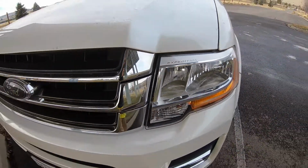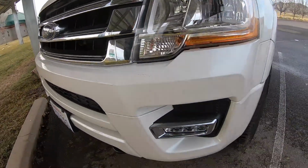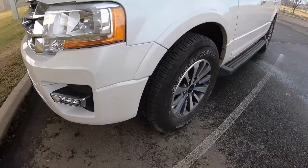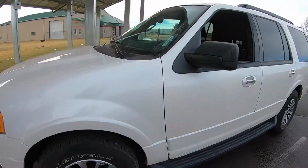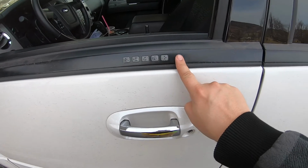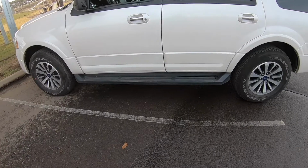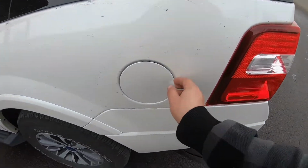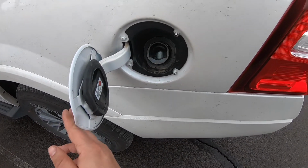All these neat little touches. Fog lights. 18-inch wheels. It's got that keypad entry thing. Roof rack on the top. Running boards. Sits up pretty tall. Running boards are helpful. Has the little capless gas cap.